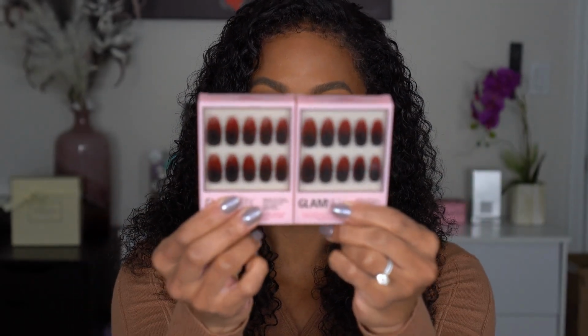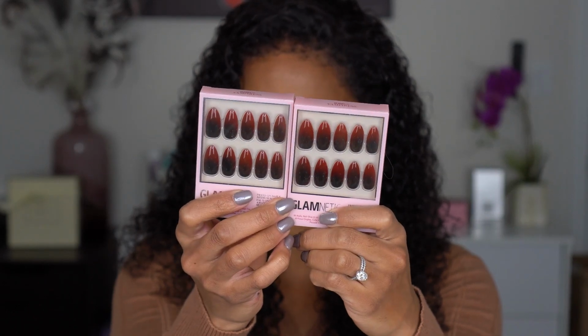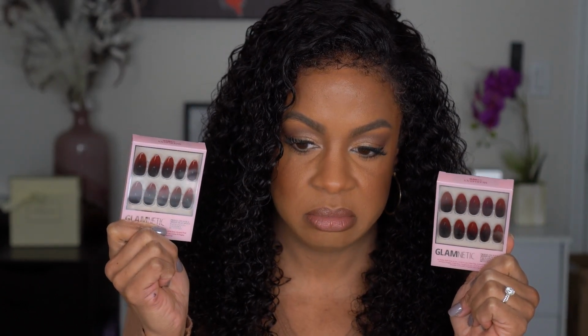I also picked up another set, and I got two of these. These are Vampirus, however you want to pronounce that, but they are a red ombre to black. And I just think when I wear red and want red nails, these are going to be so pretty. They're long, and I think I would still be able to cut them and have a little bit of the red at the top, but I'm going to try to keep them this length because I want the full design to show.